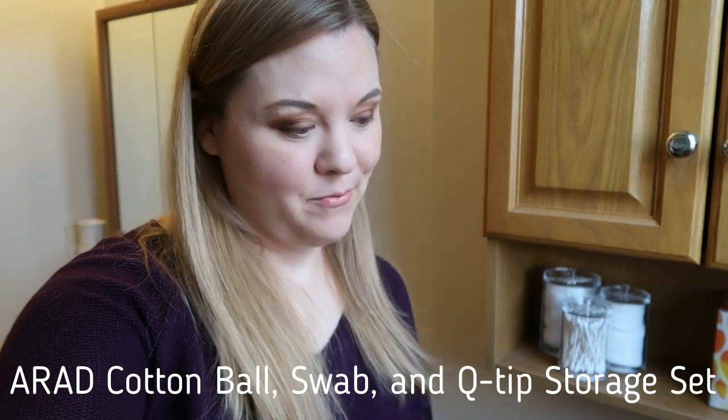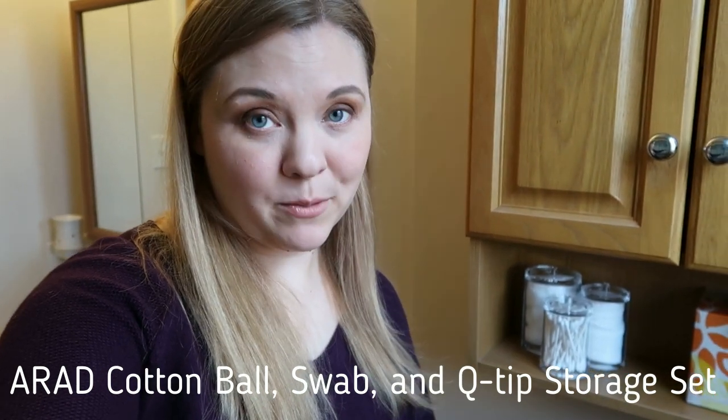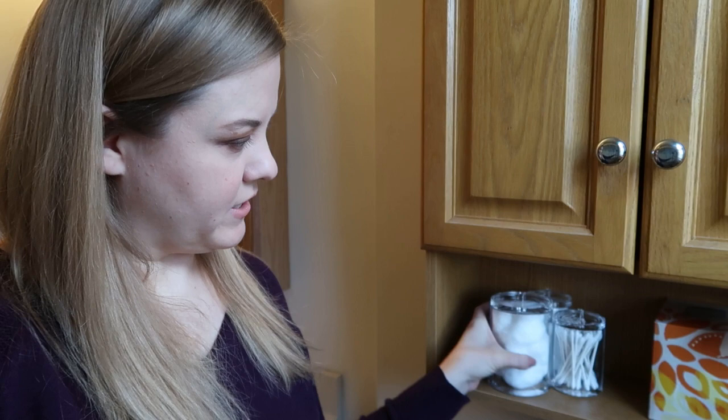And this is the last item, which just arrived, and I'm super excited about this as well. This is called the Arid Cotton Ball, Swab, and QTip storage set. But it's not really a set. This is all one unit. So these three little canisters are attached together. The lids all come off separately, but it's exactly what I was looking for.